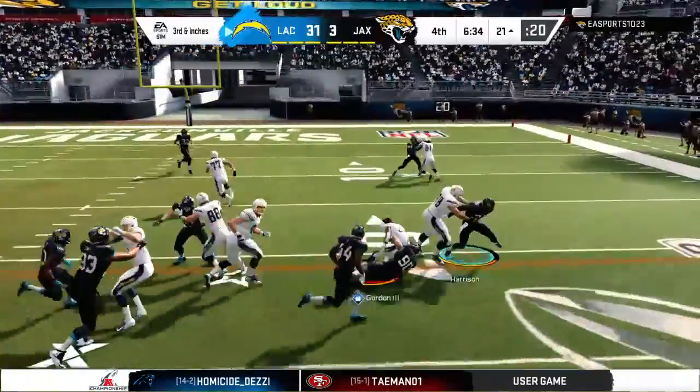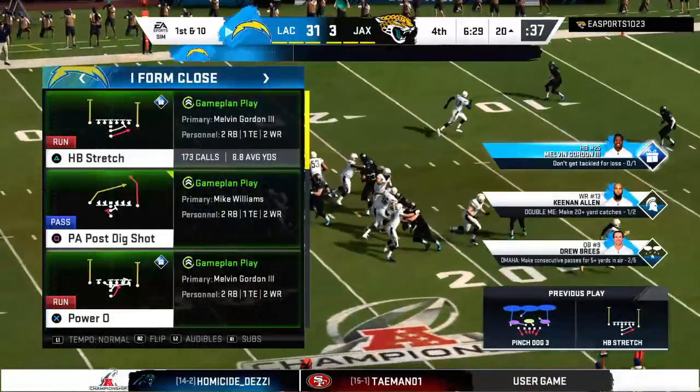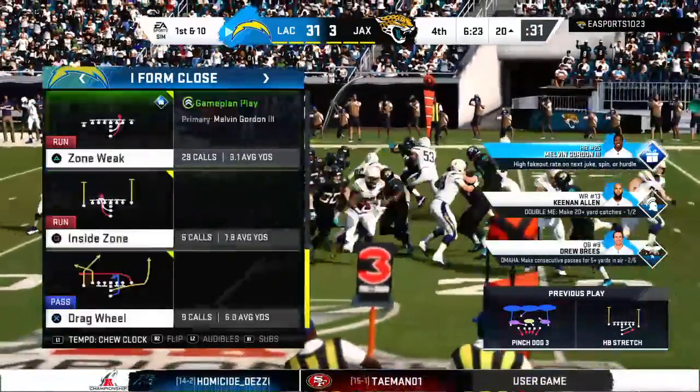This is Gordon as they go to him again. And he will have the first before he's brought down right on the chalk of the 20. Officially a gain of just a yard there, but they do convert on 3rd and inches.